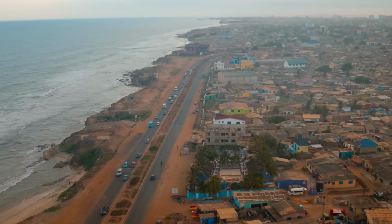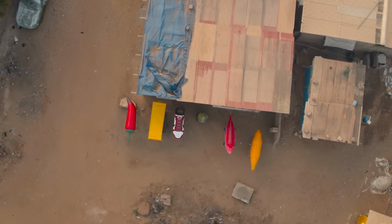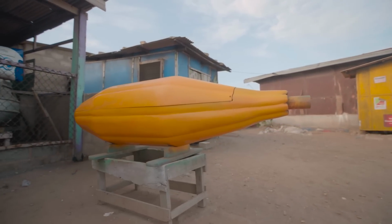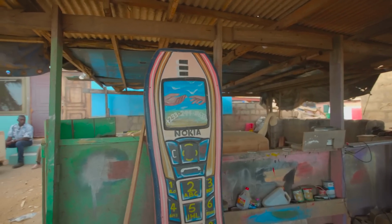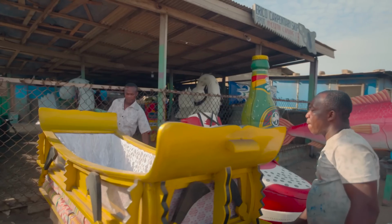A few miles east of Agbogbloshie is the neighborhood of Teshi, home of the Ga people, who migrated here from Nigeria in the 17th century. The Ga have become famous for a particularly unusual tradition. These colourful sculptures aren't for advertising or an open-air art gallery. They're coffins.